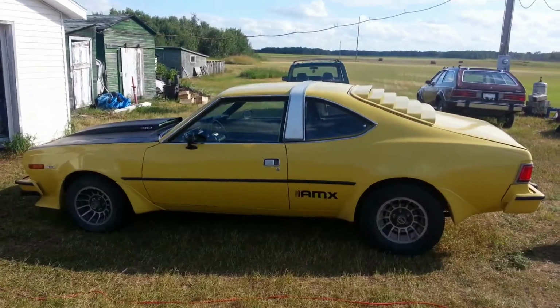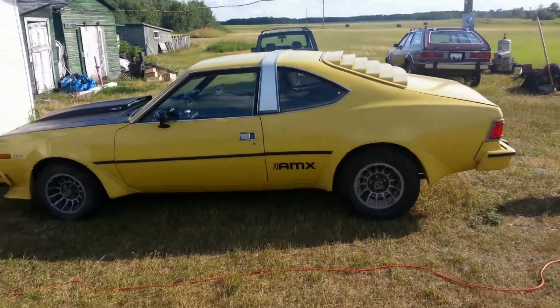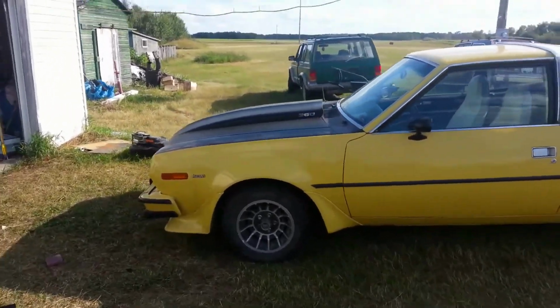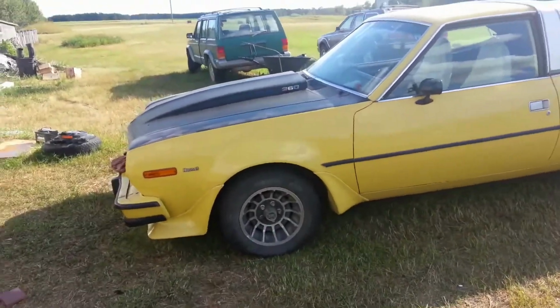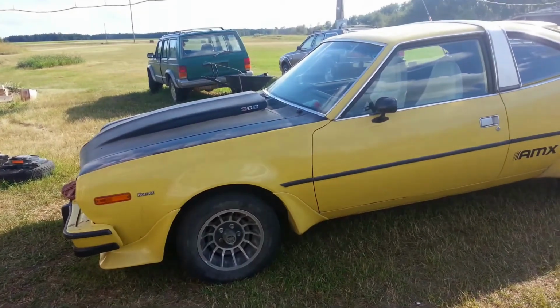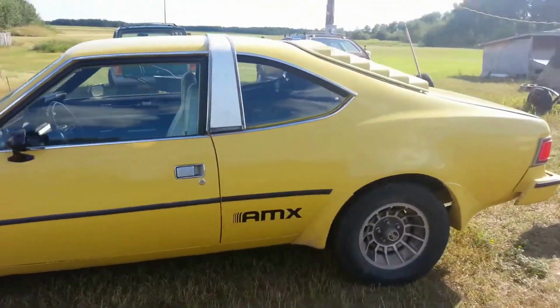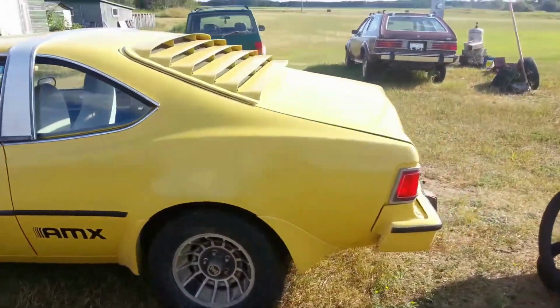6. 1977 AMC Hornet AMX. The AMX badge once stood for serious performance, but by 1977, the AMC Hornet AMX was mostly flash. Its V8 engine produced only around 120–130 horsepower. Acceleration was sluggish, with 0-60 times pushing over 11 seconds.